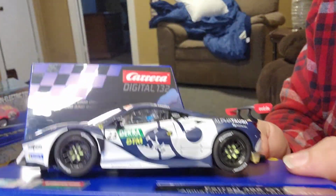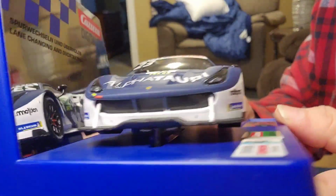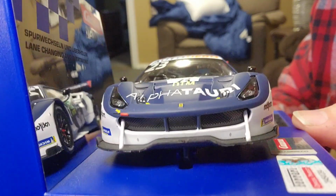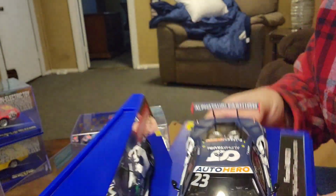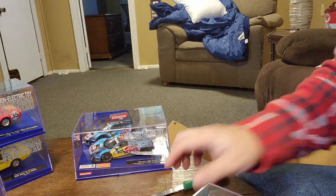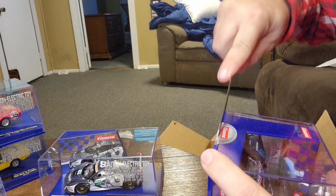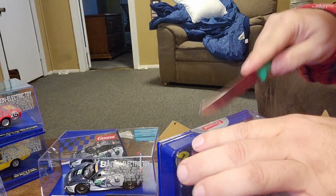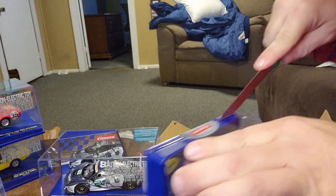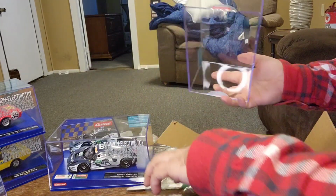Wow. Yeah. Look at that. Wow. Look at that. That looks mean. Wow. Nice. Nice. Okay. Let's look at the other Ferrari now. Seven more cars. I had about 90. I think we're approaching that magical 100 slot cars number.